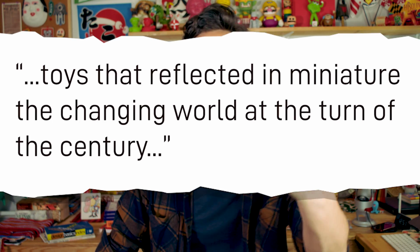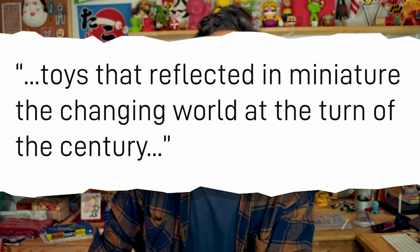Even though many people were in open awe at the wonders of the Industrial Revolution and wanted toys to reflect in miniature the changing world at the turn of the century, as this book puts it, there was also plenty of lingering anxiety that the world was getting too industrial and machine-driven.